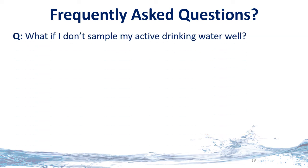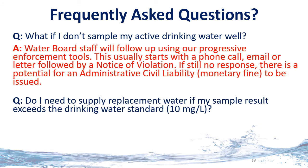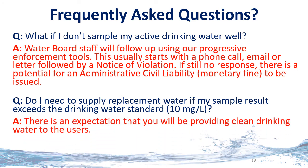What if I don't sample my active drinking water well? Water Board staff will follow up using our progressive enforcement tools. This usually starts with a phone call, email, or letter, followed by a notice of violation. If still no response, there is a potential for an administrative civil liability or monetary fine to be issued. Do I need to supply replacement water if my sample result exceeds the drinking water standard of 10 milligrams per liter? There is an expectation that you will be providing clean drinking water to the users.